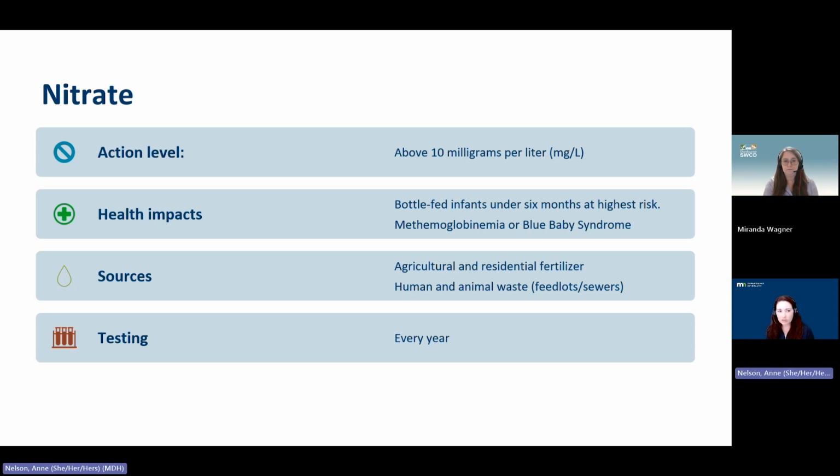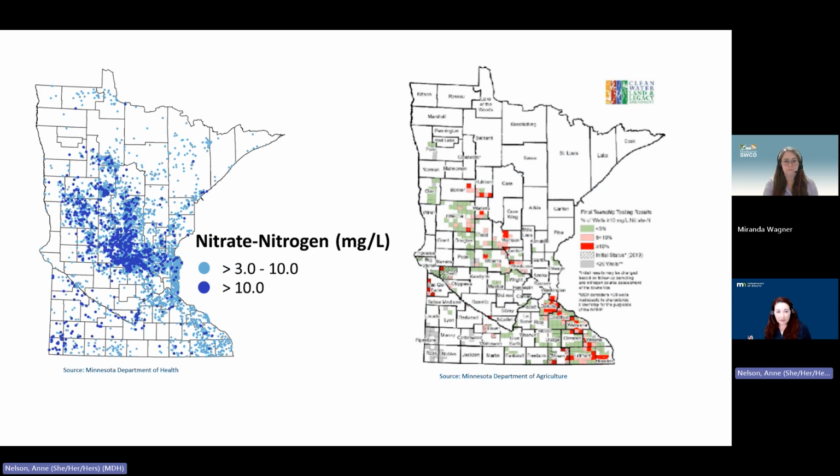So the sources of nitrate, again, are mostly agricultural and residential fertilizers, but we also get it from feedlots, sewers, and failing septics. So again, test every year. So where do we have the most nitrate problems? These graphs are a little bit old, but still a good representation of where we see most nitrate issues. Of course, it's going to be in the central sands. We kind of already knew that. And then again, in the southeast, we have a lot of issues.